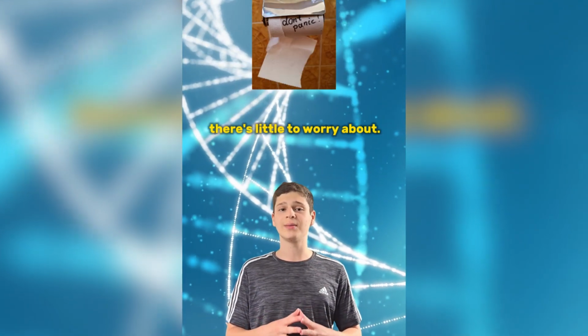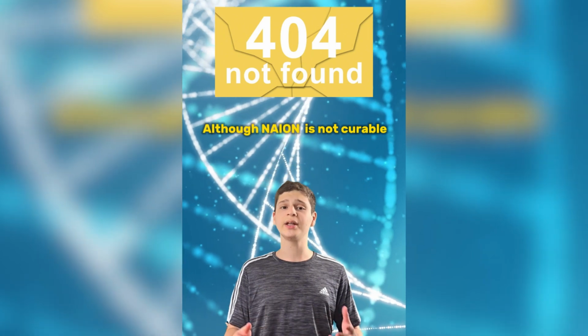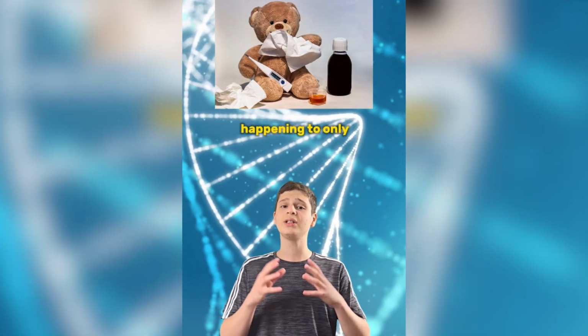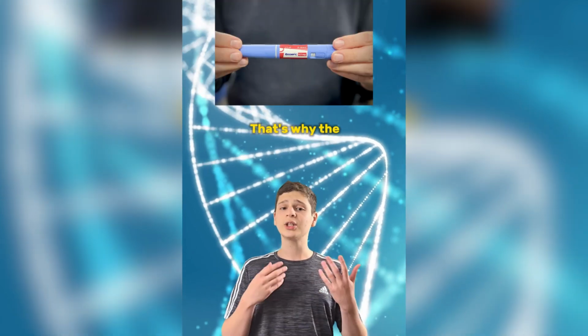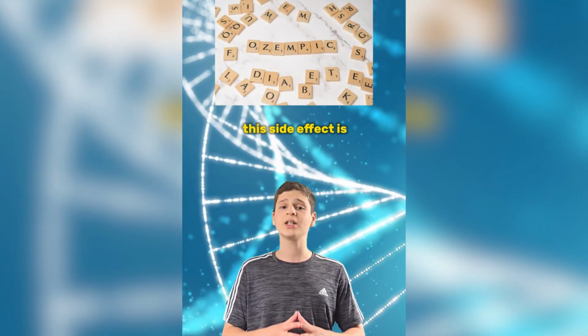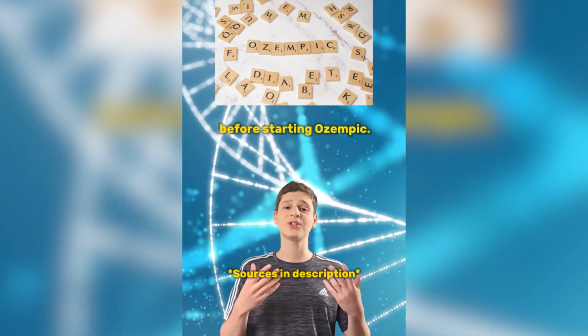However, there's little to worry about. Although NAION is not curable and is the most common cause of sudden optic nerve blindness, it's pretty rare, happening to only 10 out of 100,000 people. That's why the benefits of Ozempic still far outweigh this risk. It's just that the side effect is one of the many things you should keep in mind before starting Ozempic.